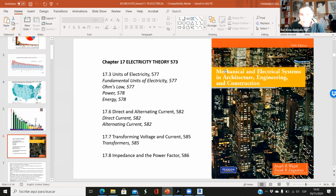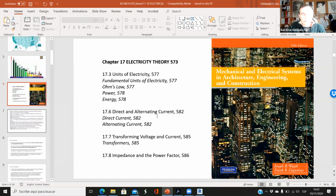So I'm not going to do anything new because everything is in that book. Everything that I'm going to speak about today is taken from this book, Mechanical and Electrical Systems in Architecture, Engineering, Construction. Here you have chapter 17, which is about electricity theory. I have taken points 17.3, 17.6, 7, and 8, because those are definitions that we need to know. You can go over this chapter and read these points. I'm not going to say anything that is not in that book.